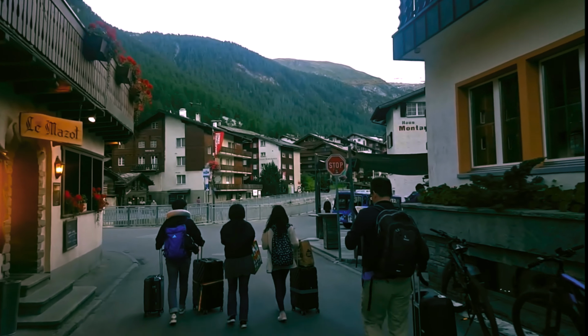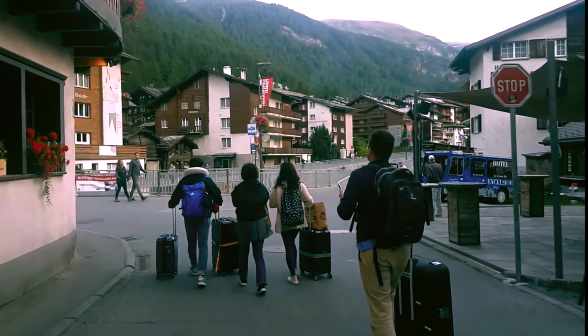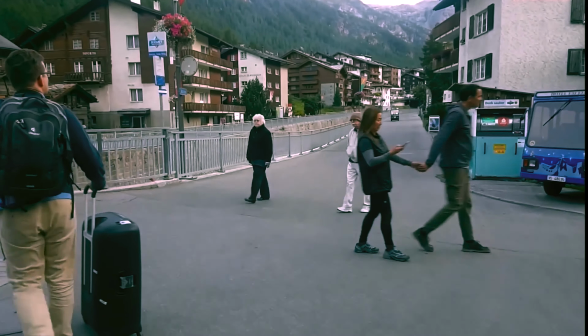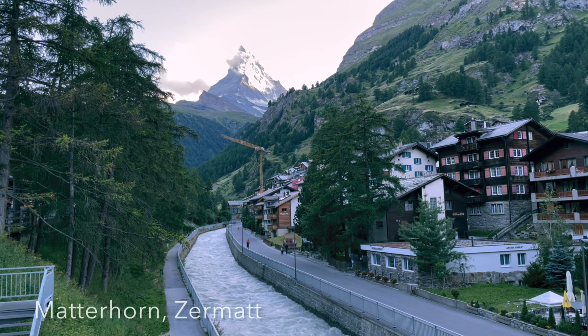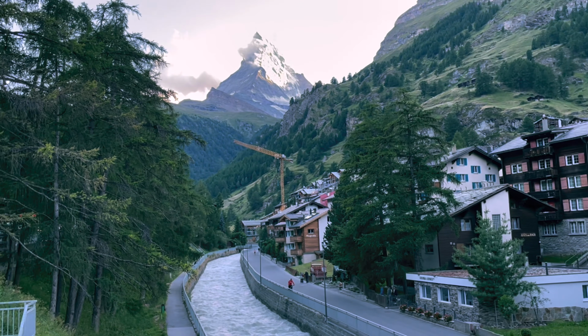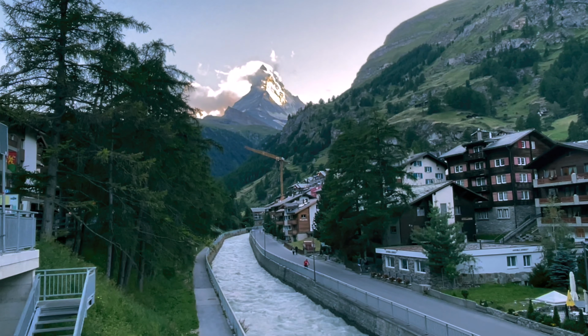Zermatt, a village panorama, with views of 3 countries and one of the world's most famous mountain peaks, that is the Matterhorn. This destination is a car-free zone and a lovely place to spend a beautiful Swiss holiday.